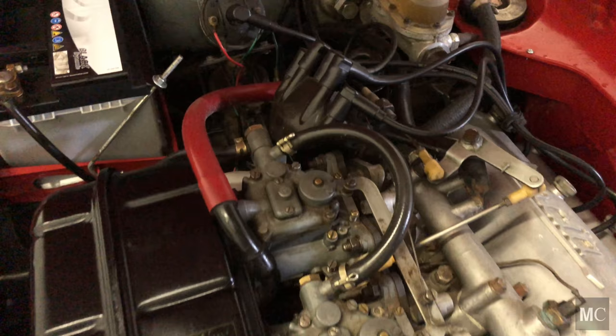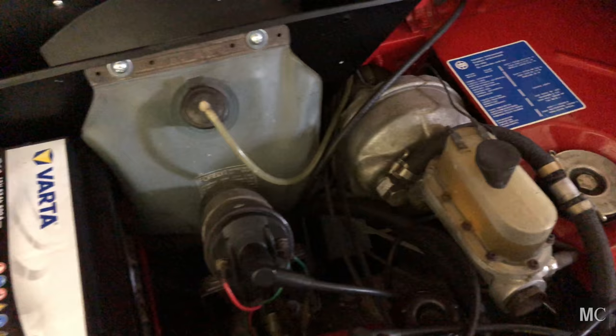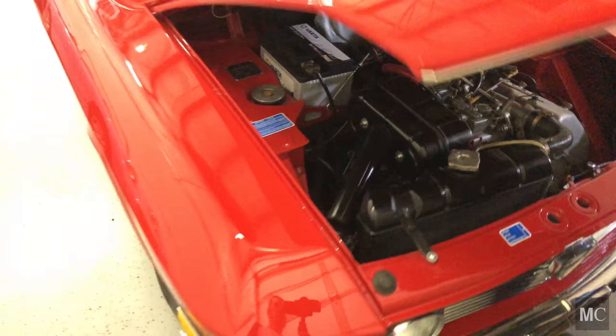All of your VIN tags are intact. So this is a very historically correct car. It's definitely never been in any accidents. You can see it's all original, the original carburetor setup. There's your brake booster. This car does have disc brakes. Let's go ahead and open up the garage door. And or let's hear it start up.